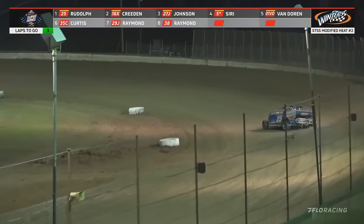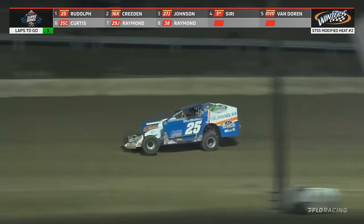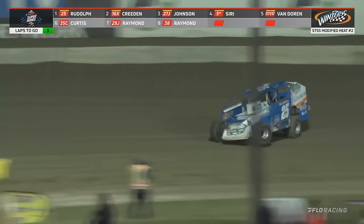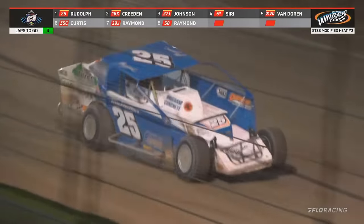I'll tell you, I'm watching Eric Rudolph's times. 18.623 around Alltech Raceway. He's in the 18-second bracket. He's flying around this big half mile here. Yeah, he is absolutely getting it. Averaging 18.8 seconds a lap. So he is ripping.